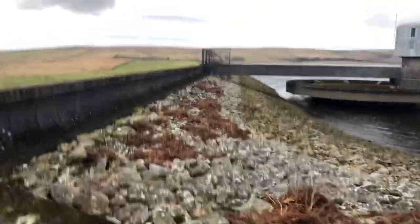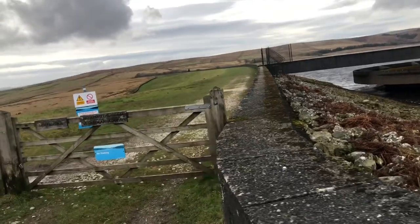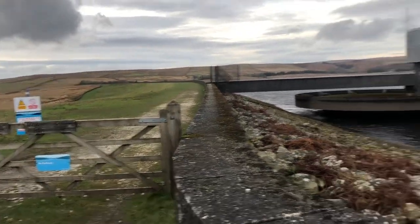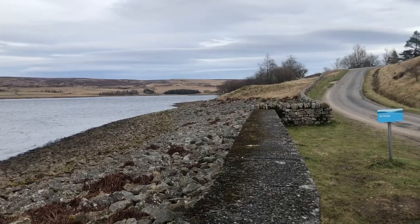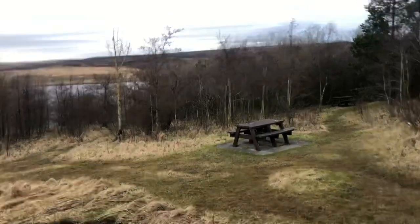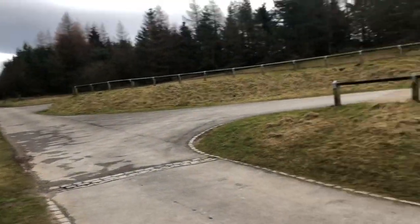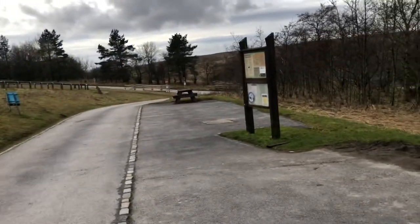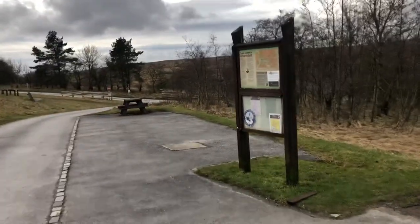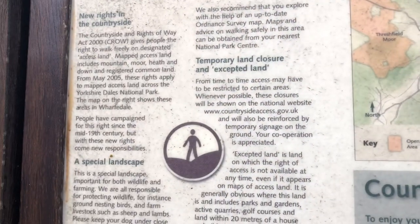So this is the dam wall here. Runs along that way. There's a few little picnic tables and things like that here, and the car park for the reservoir, and you can go on a walk up that way, which takes you right to the top end of the reservoir. We'll just have a quick look at this here, and the first open access for walking, so you can go in certain areas and no problem, just straight across the moors and all that.